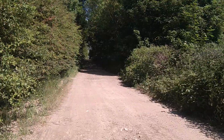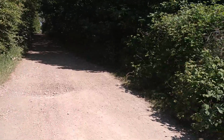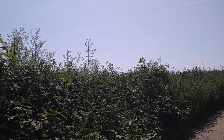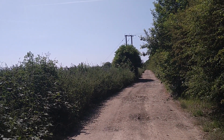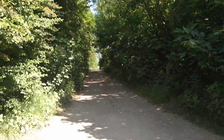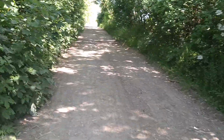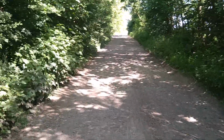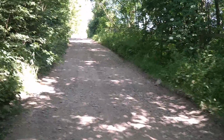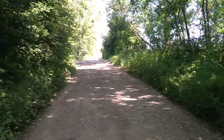The ground is unbelievably bumpy. Yeah, I know. But I've got to do something with this ground.